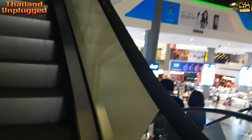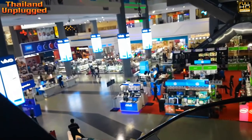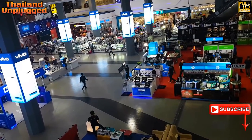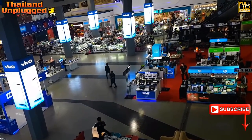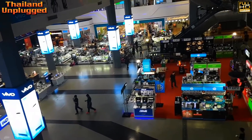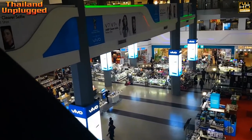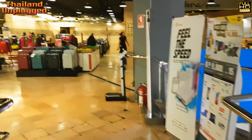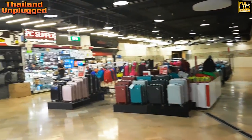Okay, we'll go up to the next level now. I remember coming here years ago. This was absolutely full, this foyer, I think they call it. So many stands there selling all sorts of stuff, and it was cram-packed. Now look at it. I came here about a year ago and they were selling cars in the center there. Not good. Every time I come here, it's getting less and less and less.